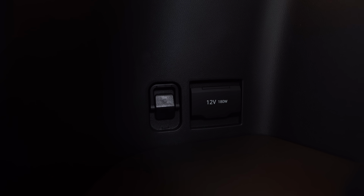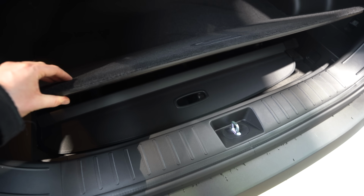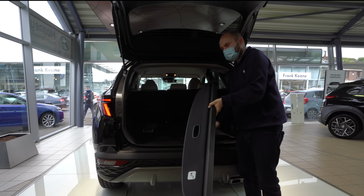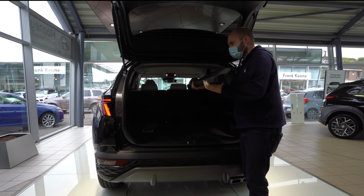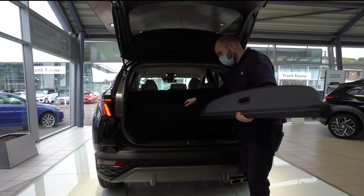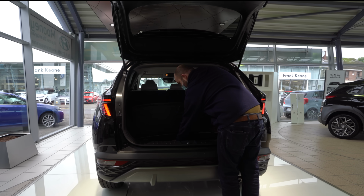12-volt tethering hooks. Parcel shelf. This is really clever. So here's one I've made earlier. Parcel shelf under here, and it fits tucked away. You don't have to keep it in the jacks at home. You don't have to shove it into the back seat or across the back of the boot. It just simply goes in here and you forget about it.